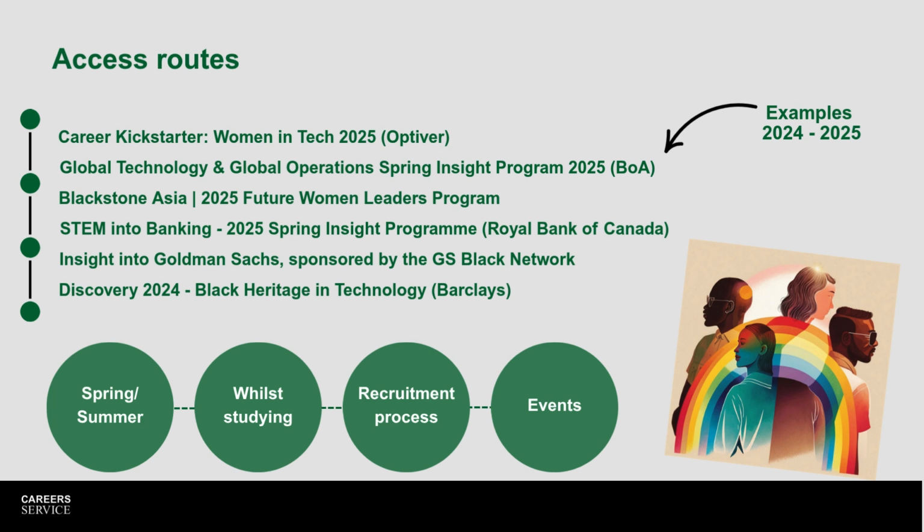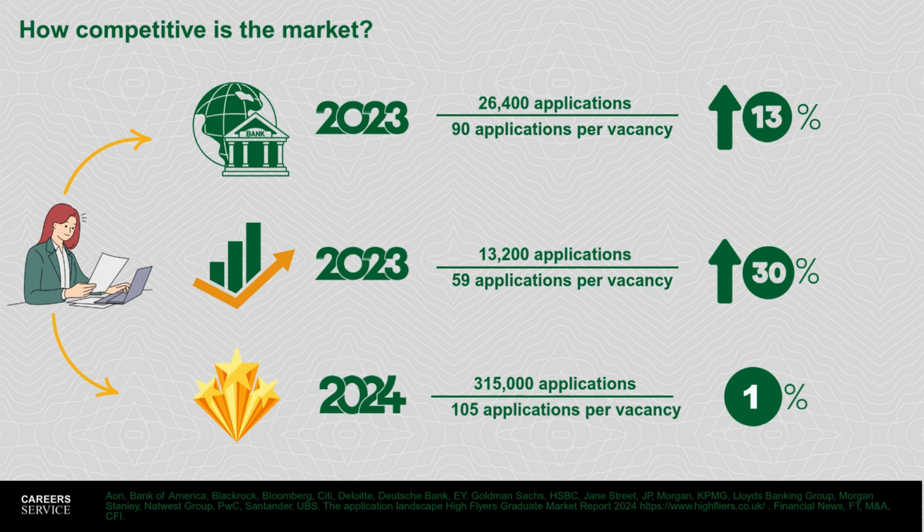Some of these can have very formal application processes. Some of them are easy to access events, but they are very much worth keeping in touch with and attending if you'd like to access opportunities outside of the main recruitment channels.